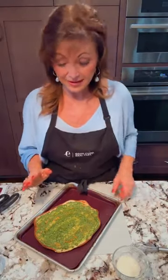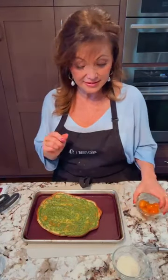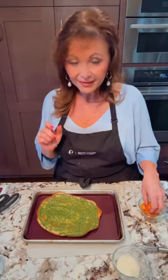It was super expensive. This is not that expensive to make, but I went back there, I don't know, 2 or 3 times. Like I was going a little nuts about it. So now you can make it from home.